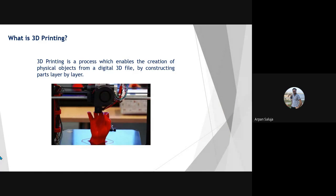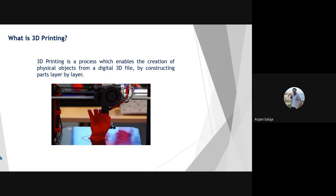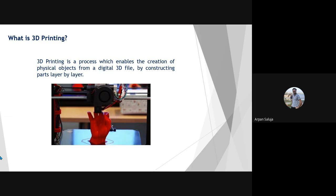So what is 3D printing exactly? 3D printing is a process which enables the creation of physical objects from a digital 3D file. It does this by depositing material layer by layer to create a final 3D part. The key component here, though, is that the input that goes into a 3D printer is a digital file and not just a man-made drawing. So by digitizing the whole process, it ensures high accuracy.